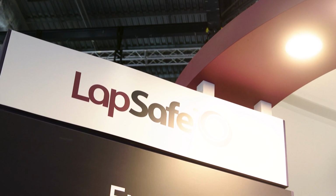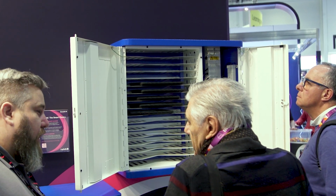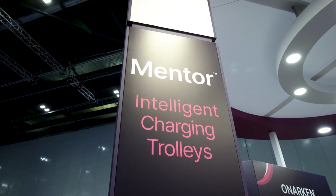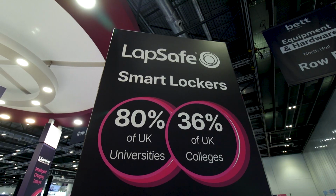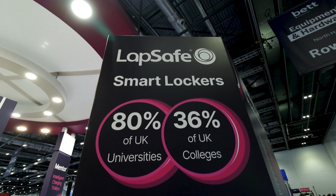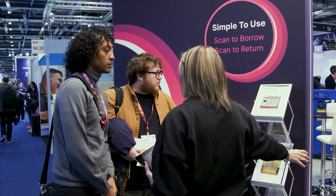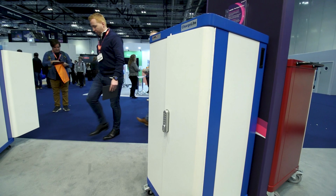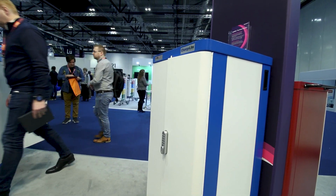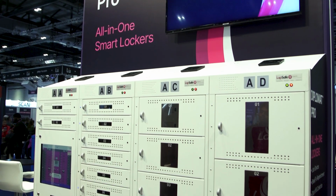LapSafe are a leading manufacturer of charging storage solutions within primarily the education sector, with the first products that we produced 24 years ago being charging trolleys, with an evolution into self-service smart lockers for device management. One of the reasons we have such a broad range is because we do have a broad range of clients to satisfy. This could be anything from a trolley in a school all the way through to Diplomat Pro solution, servicing staff and students within a university.